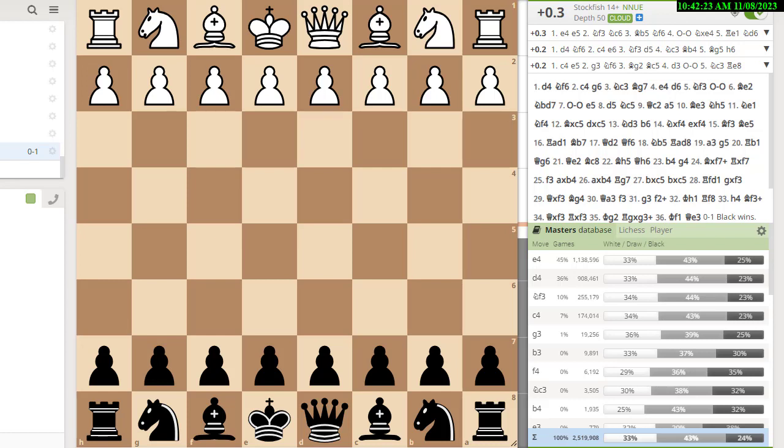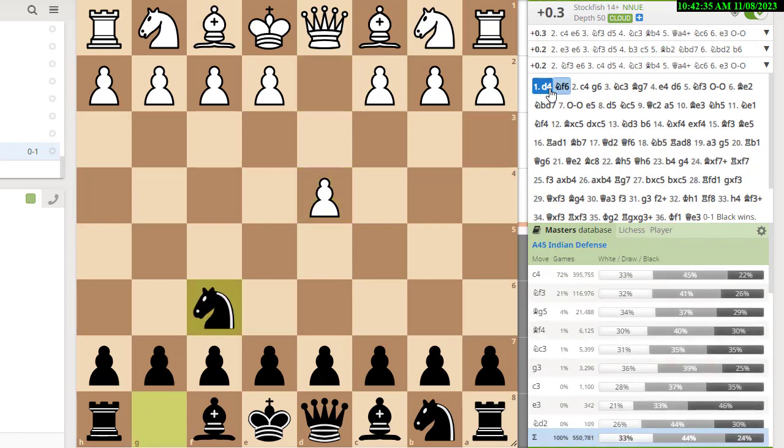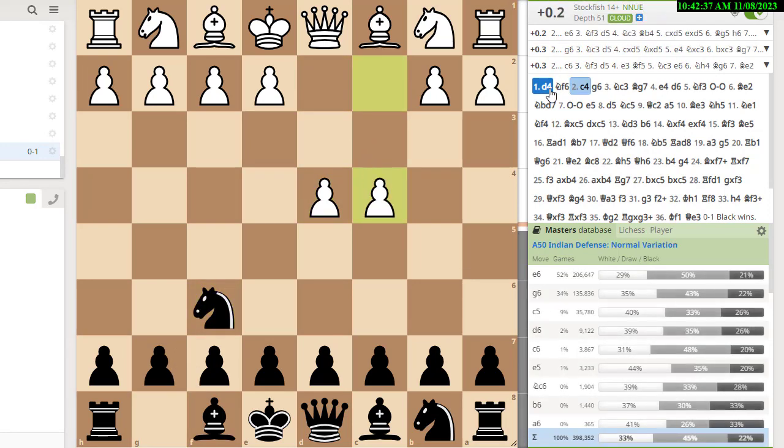So let's take a look at the game. It was a really interesting game. I'll try to go through some of our planning and thought process here. It's very instructive. They were white. They chose to play d4. We played knight f6. They played c4.